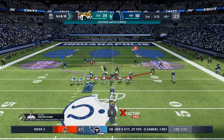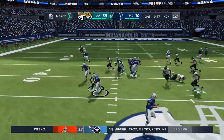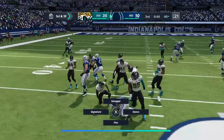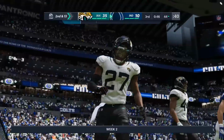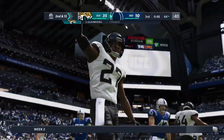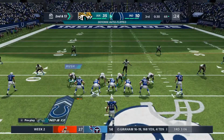Well, to me, this leads to the question, do you admire the way he puts his body out there all the time, or do you think he should protect himself a little bit more? Well, he's been on the ground several times with all those sacks that he's taken. So, I don't know. I kind of admire him not sliding down there, don't you? I'm with you on that one. The meter definitely leans towards admiration. Behind the chain, 2nd and 13.